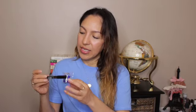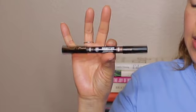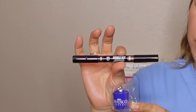The next item is a Aiko Double Act Shadow Stick in Dusk and Dawn, and including a pencil sharpener. It's a cute pencil sharpener and with a double side shadow stick. This is what it looks like, and the pencil sharpener.